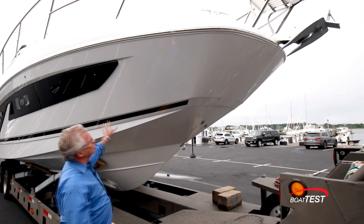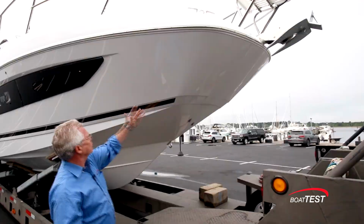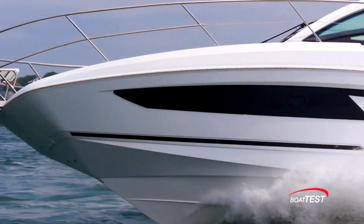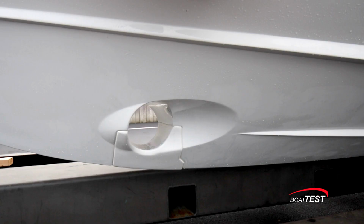Notice how the beam is carried so far forward that the narrow entry doesn't go all the way into the passenger area, but once we get down below the waterline, we do have the narrow entry, and that's what gives it its excellent handling characteristics. And also notice that every hull is made to accommodate a bow thruster. Whether you get it or not is an option at the purchase.